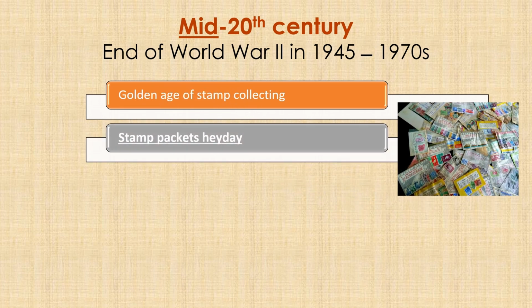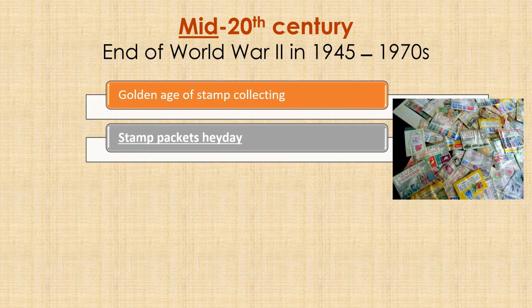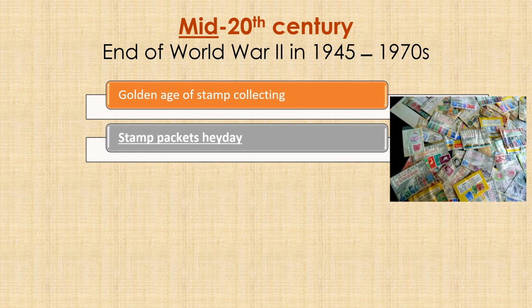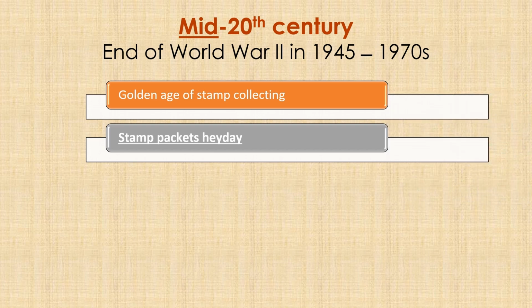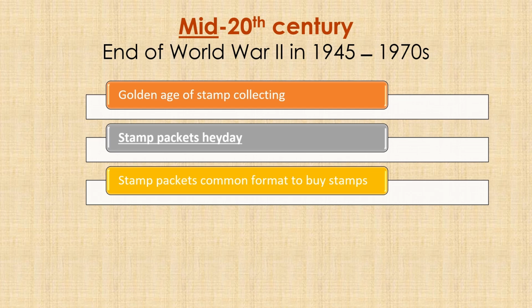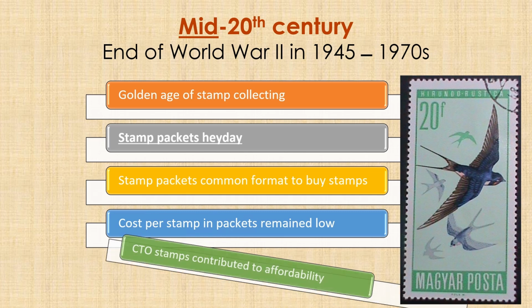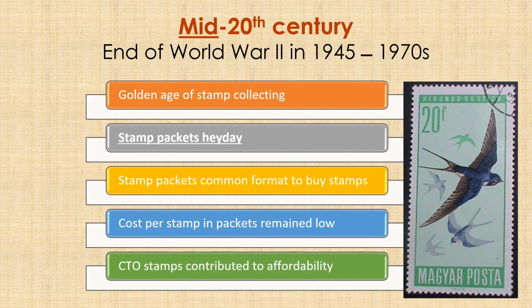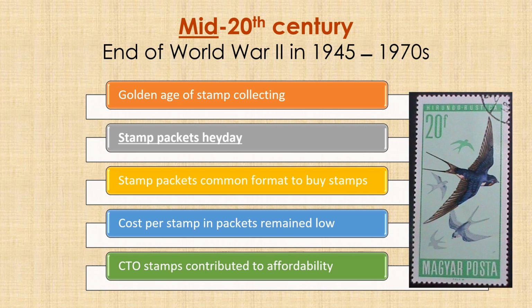Concurrently, stamp packets also continued to experience a surge in popularity as philatelic societies, exhibitions, and mail order services proliferated. Stamp packets were still a common format for acquiring stamps. The cost per stamp in packets remained relatively low, making them an accessible option for collectors. Cancelled-to-order, or CTO, stamps were often included in these packets, contributing to their affordability.